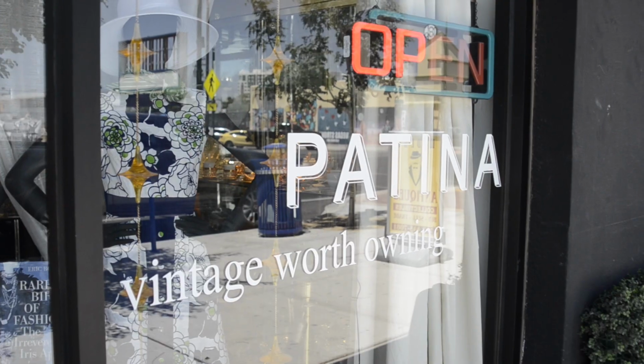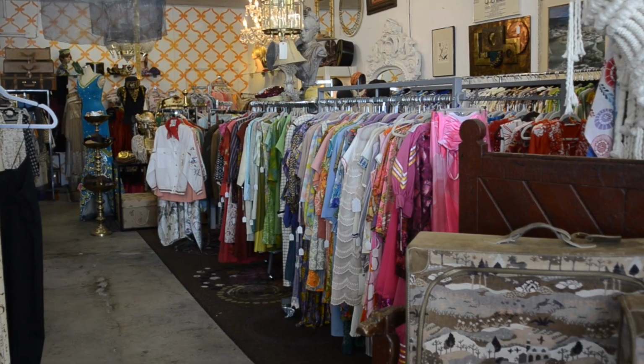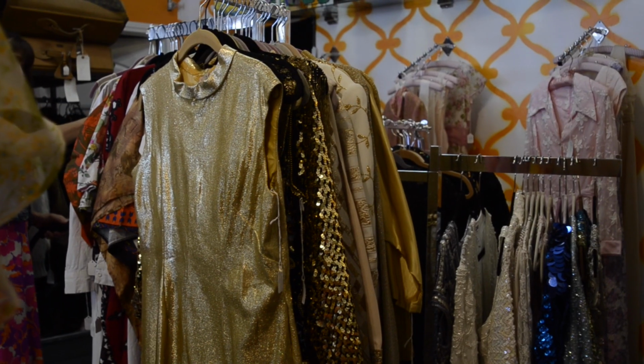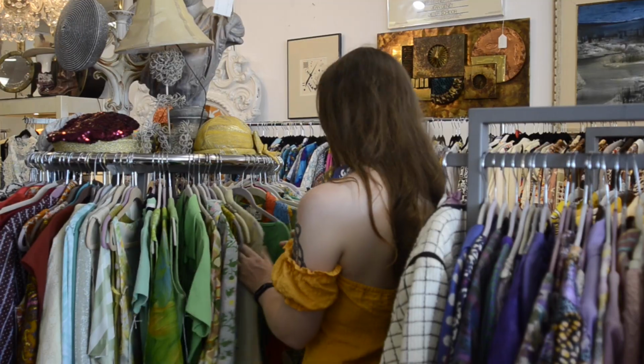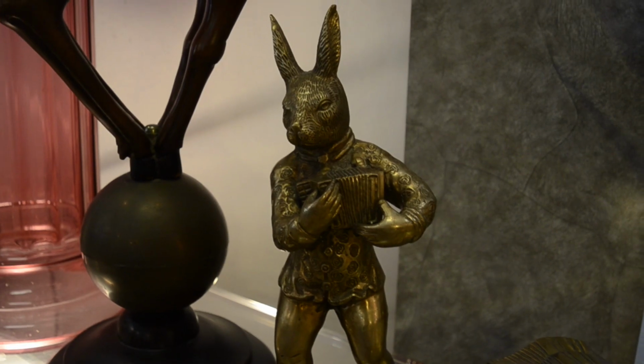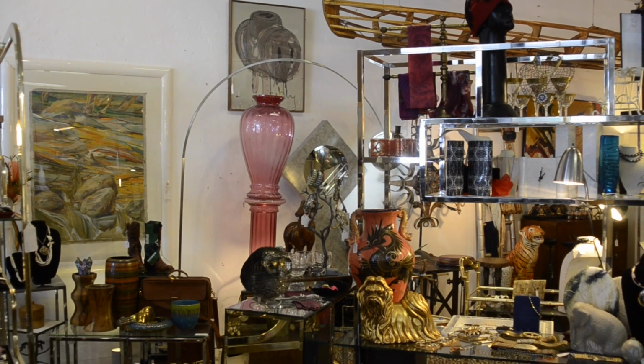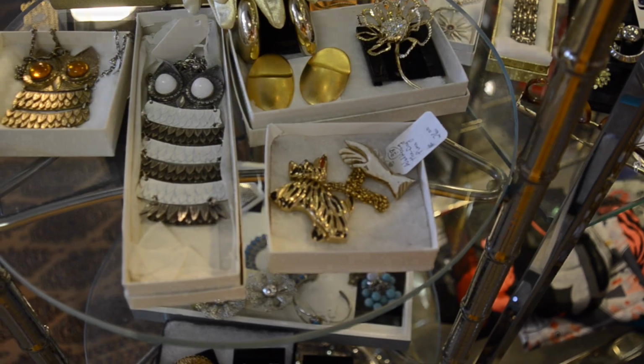Patina is a beautifully curated selection of vintage clothing, homeware and furniture. The shop is enormous, so prepare to get lost amongst the racks of lovingly cared for vintage, including a selection of sheer sleeves and flowing gowns. With half the shop dedicated to vintage homeware, you're bound to find that special something you've been looking for.